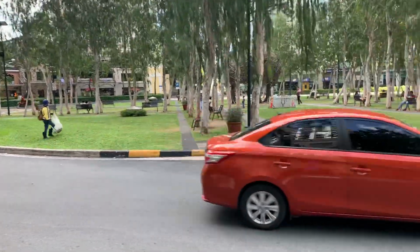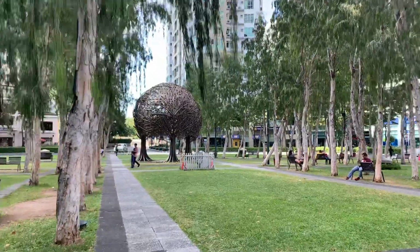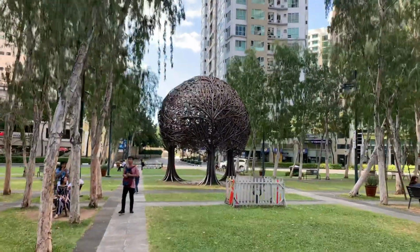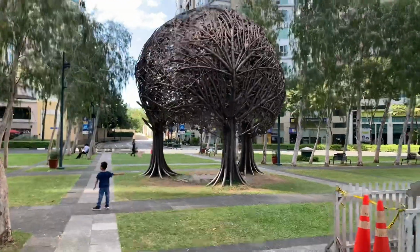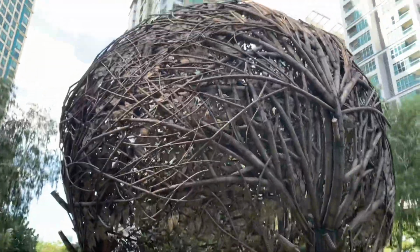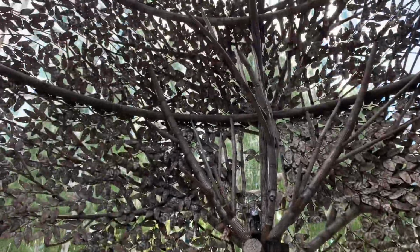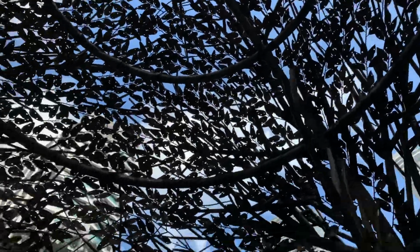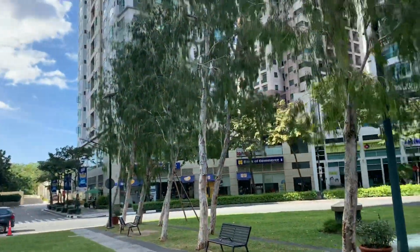And there's an interesting sculpture in the middle. Look at that. Right in the middle of this park. Three trees are making a sphere, like a little dome. Let's go in here and take a look at it. That is really cool. So you can get a little shade in here. This is Burgos Circle.